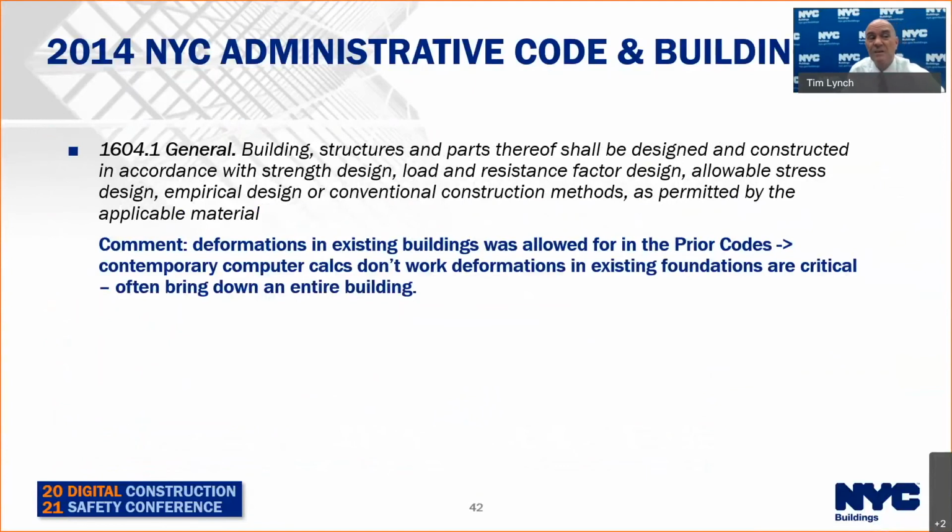Here's the one. This is a building code requirement now that says building structures and parts of shall be designed and constructed in accordance with strength design, load and resistance factors, allowable stress, empirical and conventional construction. These buildings do not conform to elastic theory. So if you're using elastic theory, where you're expecting, like steel and concrete, where you get a bit of recoil in the structure, where you can correlate deformation and stress, these buildings will not conform to that. So you have to be careful of the analytical tools you're using. You can use any of the general engineering principles, and they'll work, but if you try and conform these buildings to deformation, you'll have trouble with this.